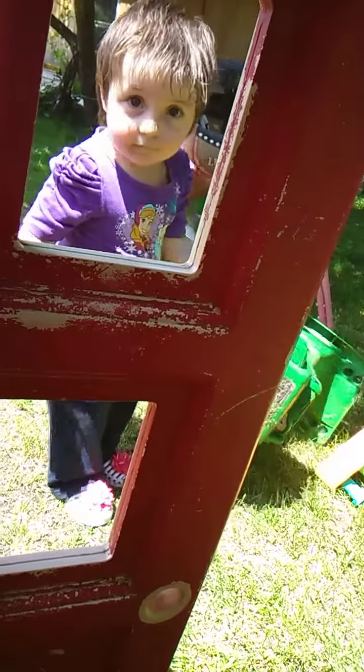Ice cream for us. Uh-oh, that can't come in here. It's way too small. Nope. Let her in. Okay. Want some ice cream? Rosie, Sissy wants to know if you want ice cream.